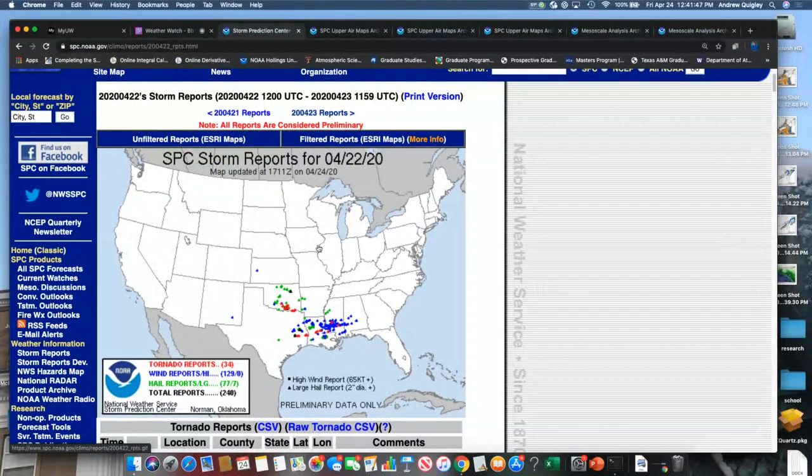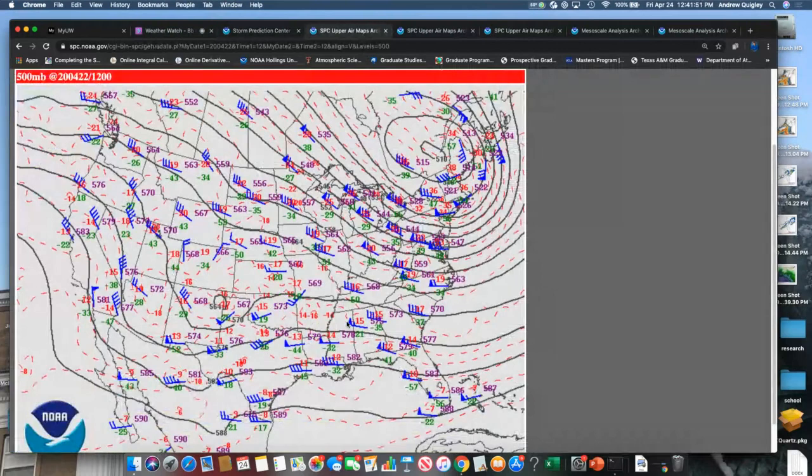So I just want to walk through some of the basic archived analysis that made southern Oklahoma in particular so favorable for tornadoes on Wednesday afternoon. So what we're looking at here are some of the analysis charts from the Storm Prediction Center, and I'm going to be showing you just that 12Z Wednesday morning. So really the 6 to 12 hour time frame out from this event.